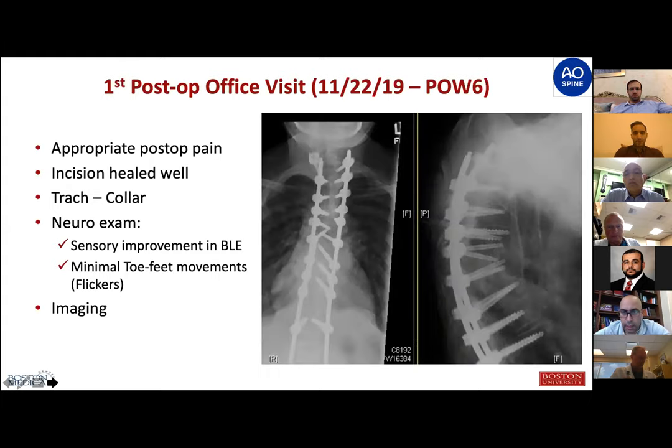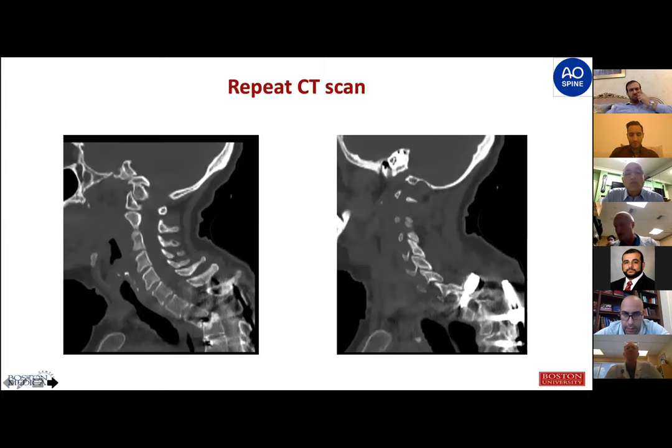We got the x-ray in the post-op, and we see the proximal hardware disconnection at the level of T2. At that point, we sent her to get a CT scan, and the CT scan showed this.